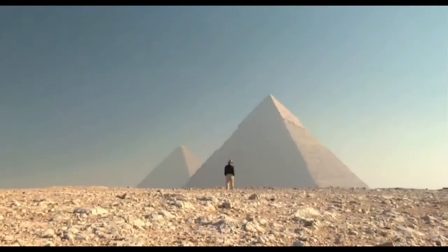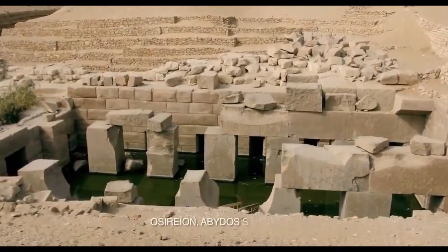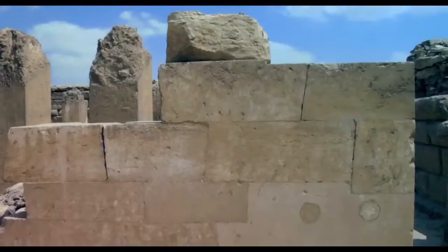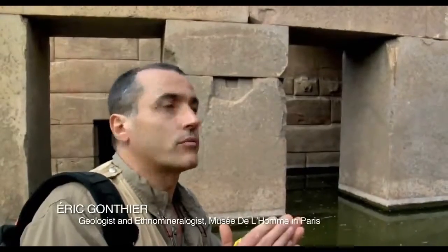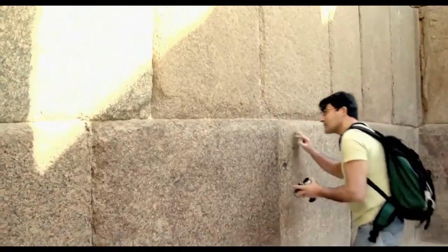There are other sites in Egypt where blocks of uneven shape and size are used for building, but nobody knows why. For me, this remains a complete mystery. Without cement, those are rough stones laid side by side. This is breathtaking. These are tremendous achievements. A razor blade couldn't fit between two blocks. They're so precisely laid. It can't have been easy.